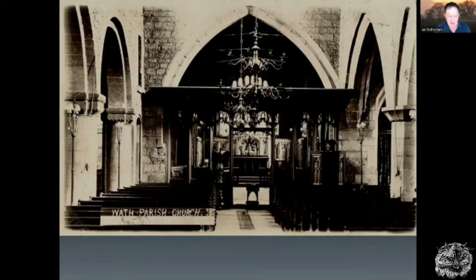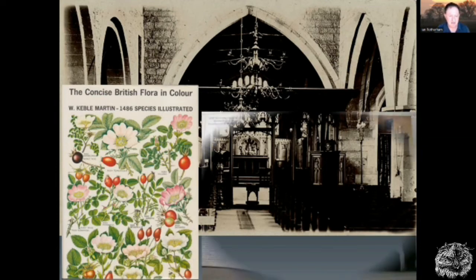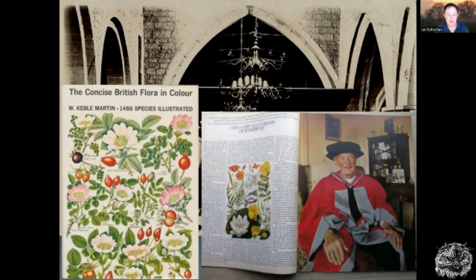The area has ancient settlements, all away from the core riverside, but here we have Wath Parish Church, very, very historic. Many of the churches are early medieval churches. And here the incumbent was the Reverend Keble Martin, who wrote the Concise British Flora, sold hundreds of thousands of copies in the 1960s when it came out. And there he is, became a national figure as an amateur botanist, a cleric amateur botanist.